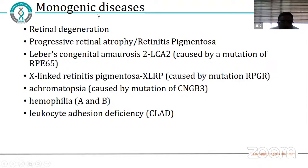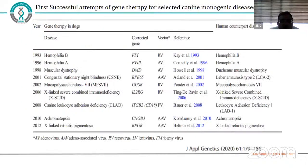So there are a number of monogenic diseases like retinal degeneration, progressive retinal atrophy or retinitis pigmentosa, Leber's congenital amaurosis, X-linked retinitis pigmentosa, achromatopsia, hemophilia A and B, leukocyte adhesion deficiency. These are different monogenic diseases in animals which can be treated by this gene therapy. And these are the studies where successful attempts have been made for gene therapy against canine monogenic disease in these particular years.